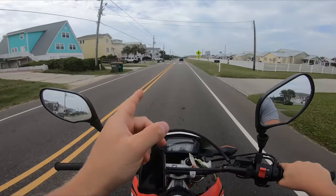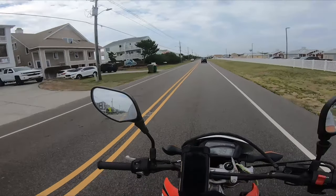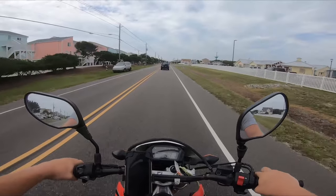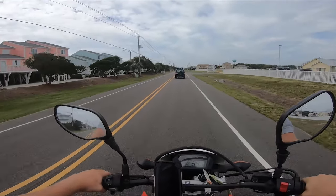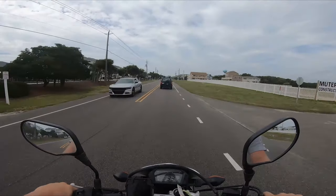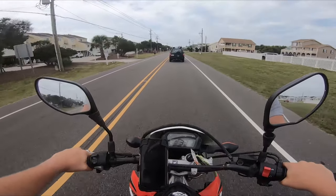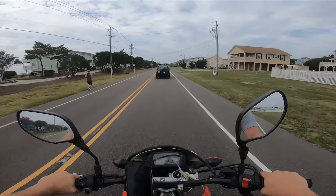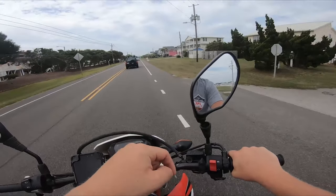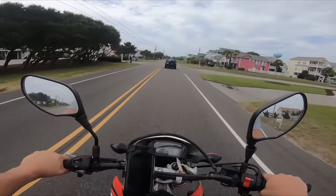Where we're staying now, that's my white truck. It's a nice place too. As you can see, this is all beach houses. I don't think there's a single restaurant down here. Lots of people running right here. This is a bicycle lane to my right. It runs all the way to Federal Point, which is out here at the end of the island.